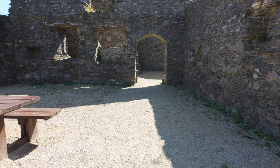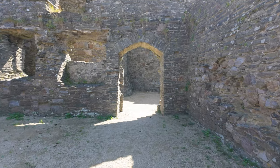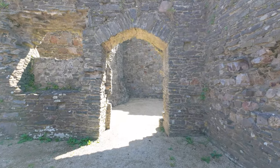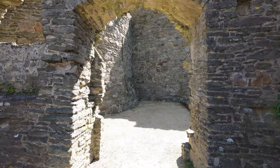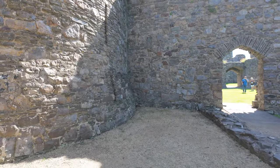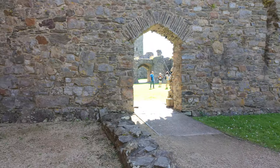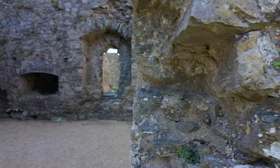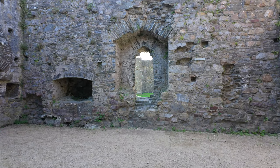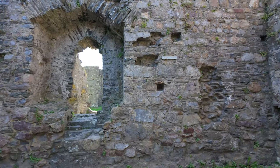The 20th century saw a renewed interest in preserving Kidwelly Castle. Restoration efforts began in earnest, aimed at stabilising the ruins and preserving this piece of Welsh heritage for future generations. Today the castle is managed by Cadw, the Welsh Government's Historic Environment Service, and is open to the public as a site of historical interest.